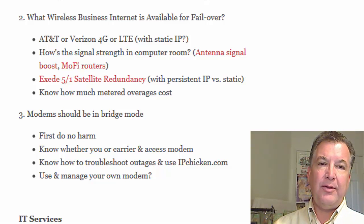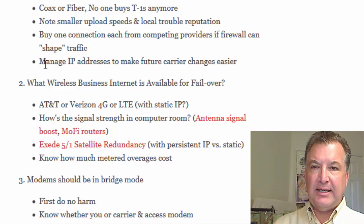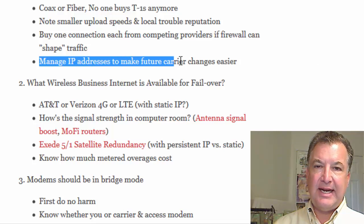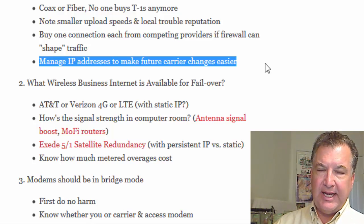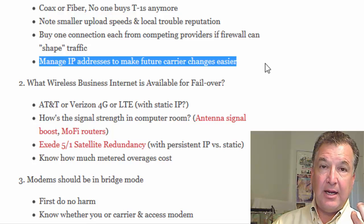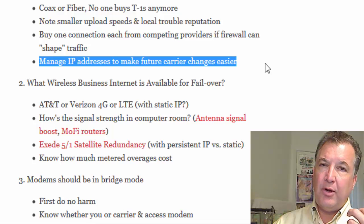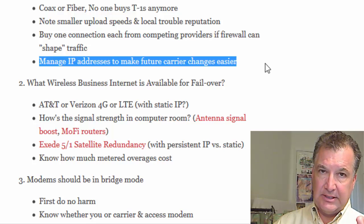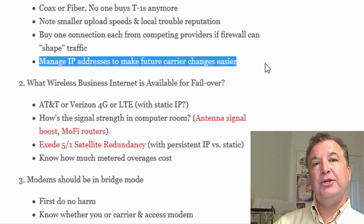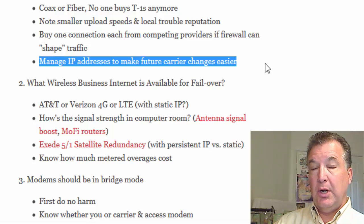One other thing I wanted to mention: manage your IP addresses carefully. The internet carriers are pretty tricky. The IP addresses that come with your internet connection, they own those. And unlike your phone numbers, they don't let you port them over. So 5 years from now, or 1 year from now, or however long from now, when you want to switch internet service providers, they're not going to let you take those IP addresses. You're going to have to change them to whomever you're switching to.